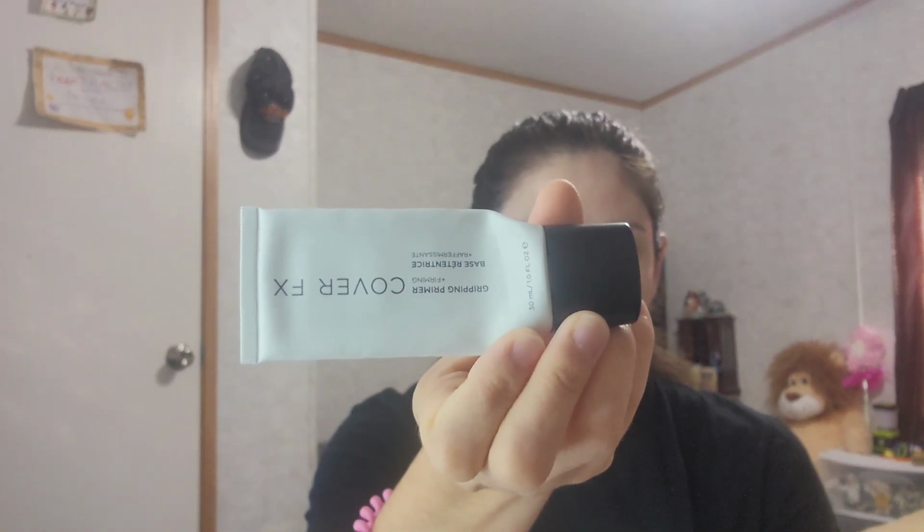The next said pick your space, so I chose the Cover FX primer. So this is empty now. I did leave a review about it in my last Facemask Friday video, and I used it 6 times this month, so it took a total of 26 uses to finish off that product.